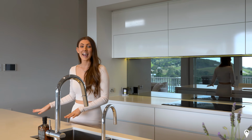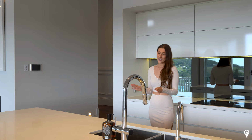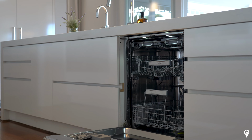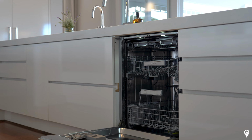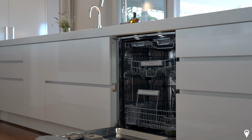And then there's actually a Smeg dishwasher just to the side of the sink here. And this is super flash because it has its own headlights. Yeah, it was really handy using that at night time, wasn't it? I know, it's so cool because obviously the dishwasher is quite a dark little space.